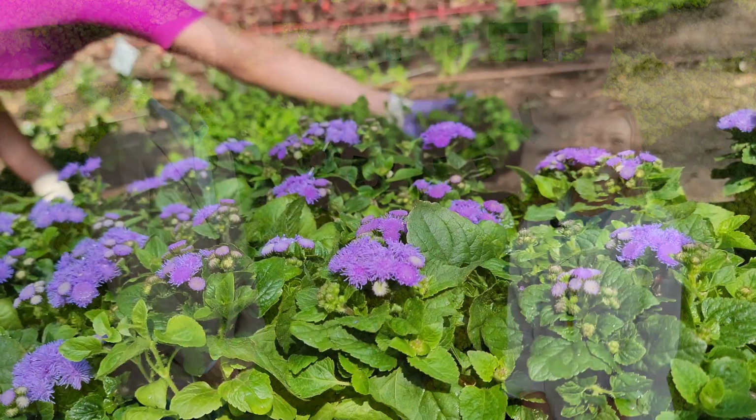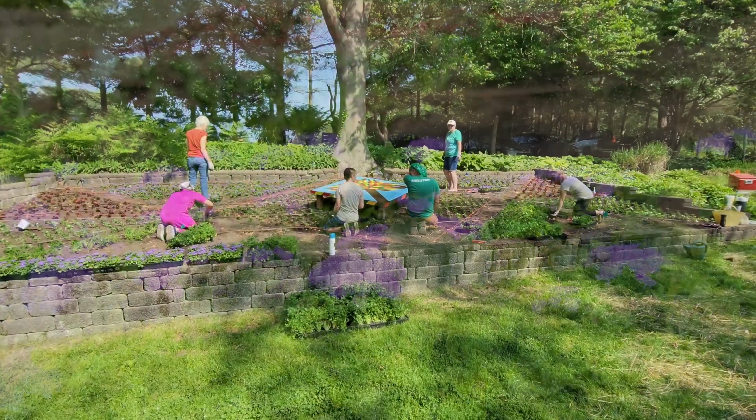Thank you, John, for teaching us about the quilt gardens. Now we're going to go talk to Mia, who's actually at one of the gardens.